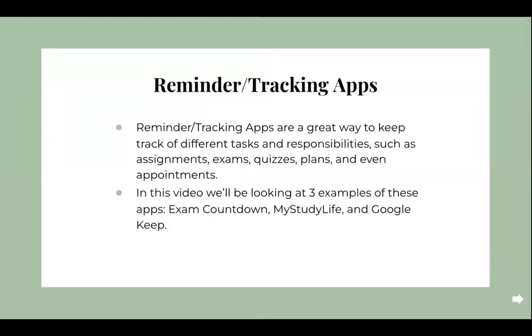Next, we have reminder or tracking apps. Reminder or tracking apps are a great way to keep track of different tasks and responsibilities, such as assignments, exams, quizzes, plans, and even appointments. In this video, we'll be looking at three examples of these apps: Exam Countdown, My Study Life, and Google Keep.